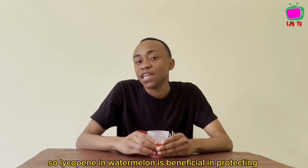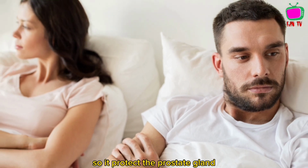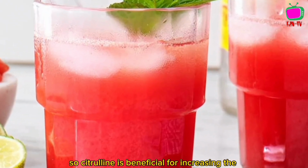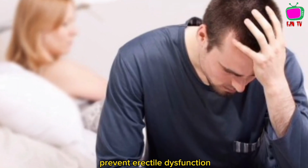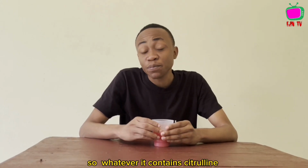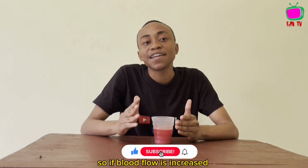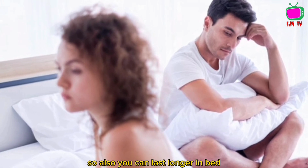So lycopene in watermelon is very beneficial for protecting the prostate gland. So it protects the prostate gland. But watermelon contains also citrulline. So citrulline is beneficial for increasing blood flow and also helps to prevent erectile dysfunction. So watermelon contains citrulline, and citrulline is an amino acid which is very beneficial for increasing blood flow. So if blood flow is increased, it also helps to prevent erectile dysfunction. So you can also last longer in bed.